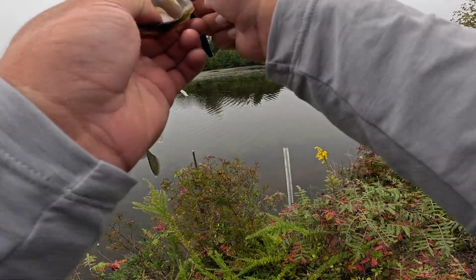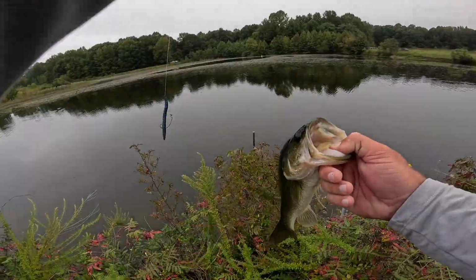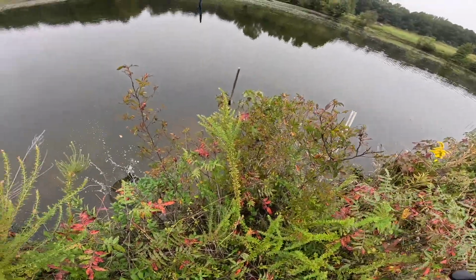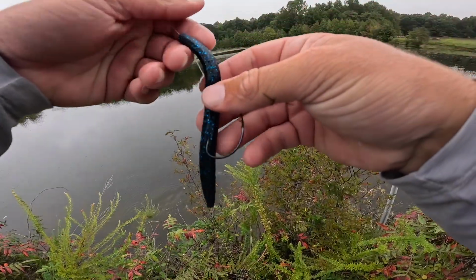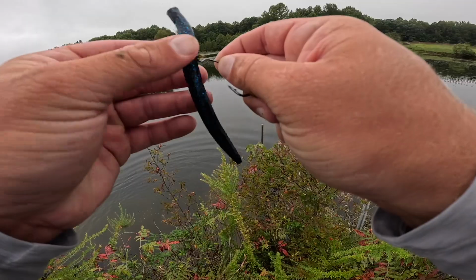I figured there would be one sitting out there. There we go. Nice little fish. I'm just gonna give him a gentle little toss back. Jeez. That was cool. Called the shot on that one.